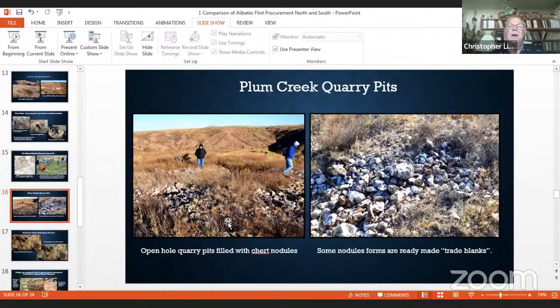Plum Creek area is not like that. These are some of the quarry pits we're seeing, and these pits are chock full of large Alibates chert nodules ready to be hauled off to other areas.